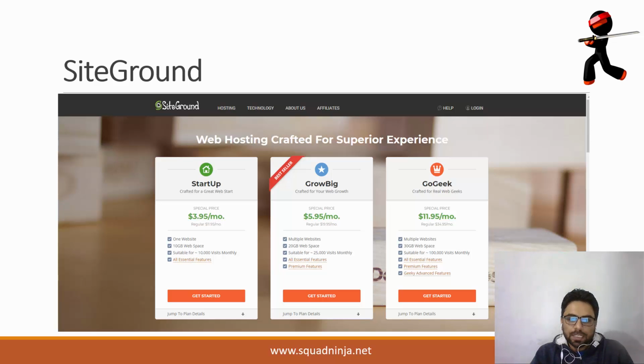They have three plans. First one is startup, then grow big, and go geek. With the startup, you can host one website and you will get 10 GB web space. With grow big, you can host multiple websites and you will get 20 GB web space. So if you are just starting and your website will get 10,000 visitors, then you can start with this. But on this startup plan, you can host only one website.